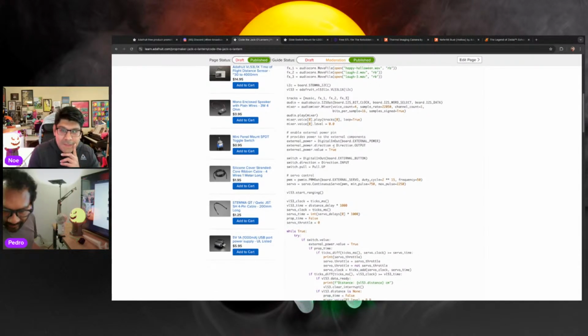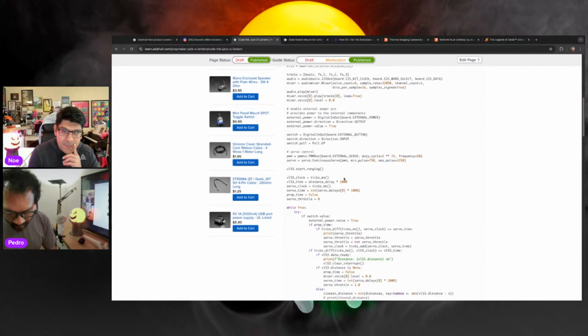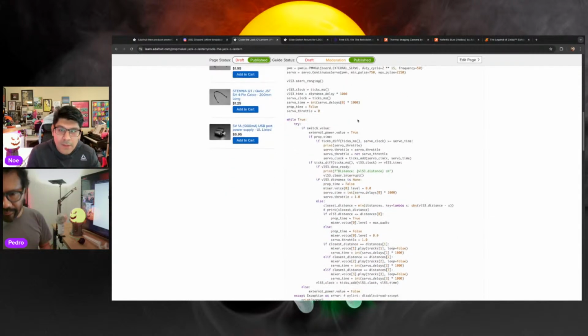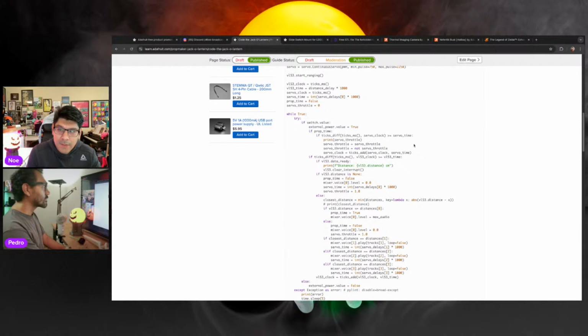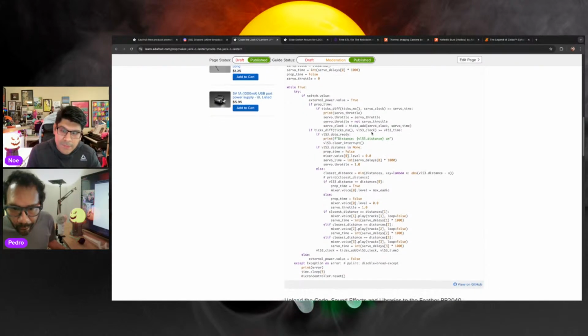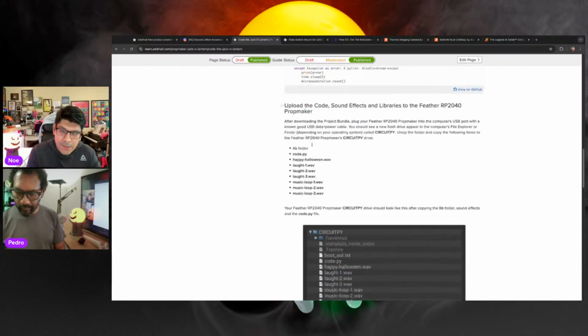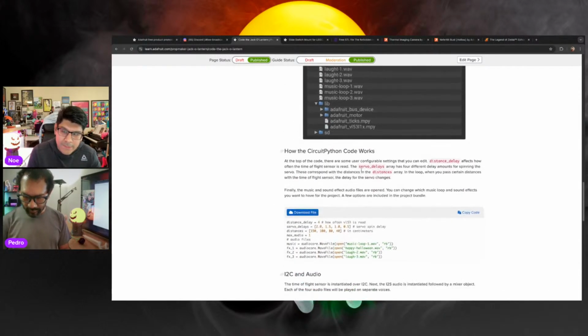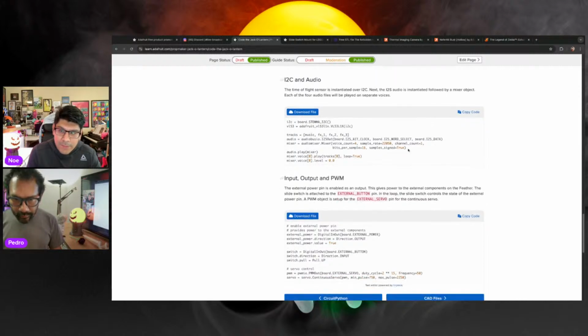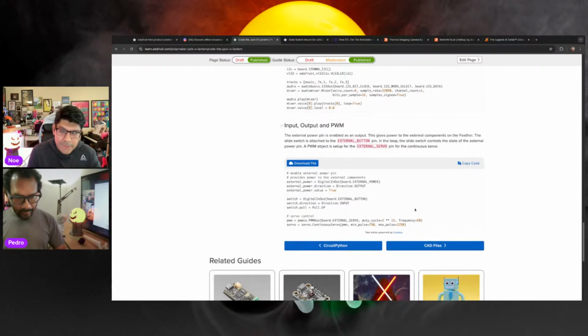The rest of the code kind of just sets up the pins, the servo, and the distance sensor. The code basically just checks every so often how far something is in the path of the sensor, and then it'll trigger the servo and the sound effects. Check it out. This is a more detailed breakdown of how the code works. So if you want a little bit more detail on how the CircuitPython code works, you can check this out and update it or customize it as you like.